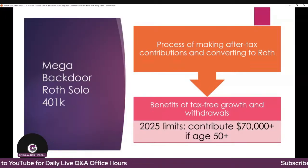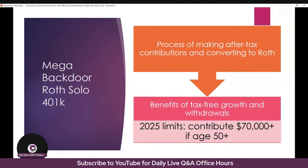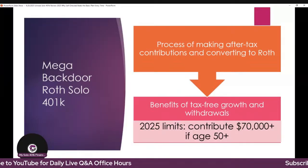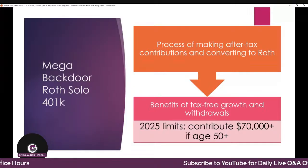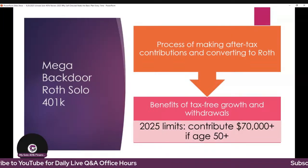In addition, even though that first step of making that voluntary after-tax contribution is not reportable on the personal tax return or the business tax return, the second step of moving the funds from the after-tax account to the Roth, whether the funds are going to a Roth Solo 401k or a Roth IRA, is reportable on a Form 1099-R. And we handle that 1099-R as an optional free service for our customers.